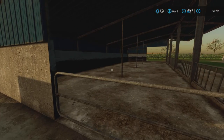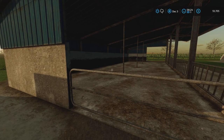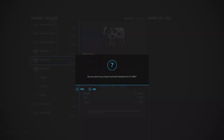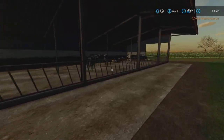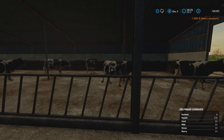I'm going to get 6. How about that? Where's the trigger? It's here. There we go. All right. So we're going to get 6 cows. There is no animal dealer on this map, so the option of going and picking them up ourselves doesn't even exist. Yep. Done. All right, so we've got 6 cows in here and nothing else.